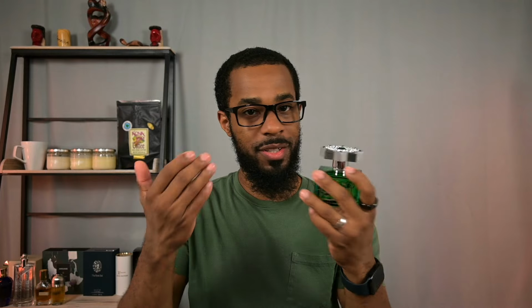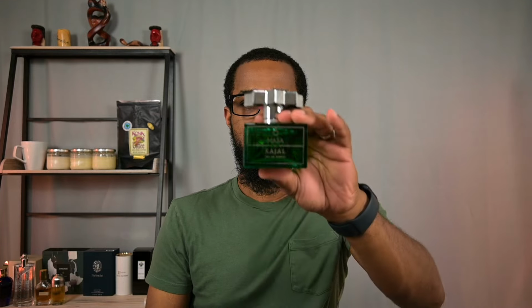I don't know if I've gotten my nose on too many fragrances that have green-like notes in them, but this one kind of steps into that. I'm not saying they don't exist, I'm just saying I haven't experienced them, but this one does it very well, and this is an amazing scent, and it definitely has that it factor, at least for me. Get your nose on it if you haven't. Let me know what you think about it. Once again, from the house of Kajal, this is Masa.